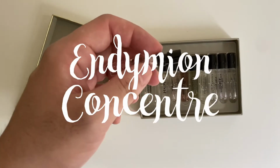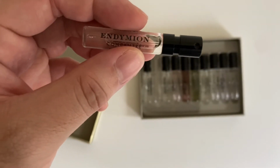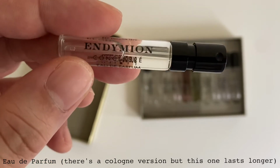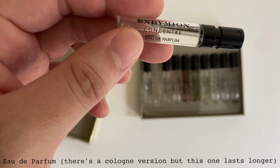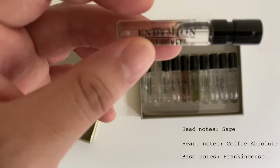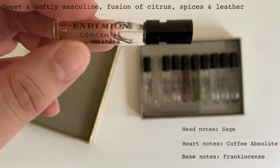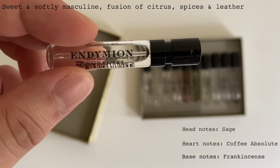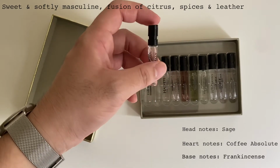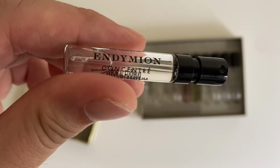The ninth bottle is the Endymion. I don't know if I'm saying it right, and I've been saying that since I opened this box. Endymion Concentre has bergamot, coffee, and geranium. I'm excited to try this one, to be honest. There's a coffee scent, not a common note that you see in perfume, but sure, that's why it's expensive. We'll have a check.